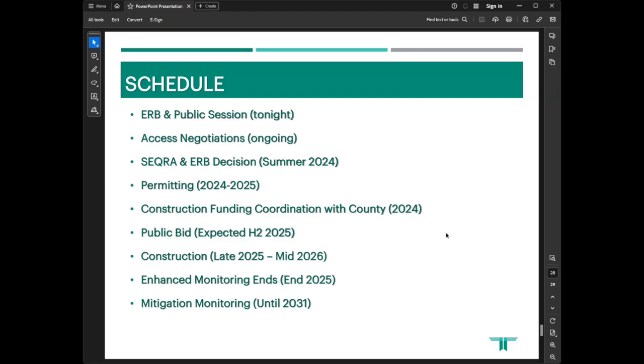And construction for these types of projects, we like to start them late in the year as the temperatures are dropping and we can evacuate the water and the sediments don't smell as much. It removes a lot of the nuisance factor, and that leads us into the prime growing season in the spring for establishment and getting moving there. So our construction season would be late 2025, wrapping up by about summer of 2026.